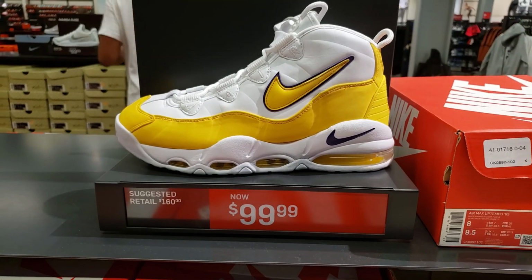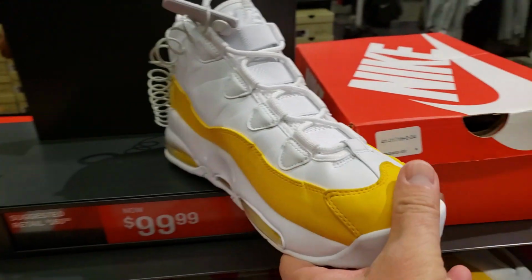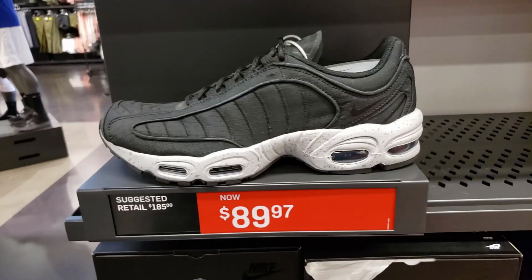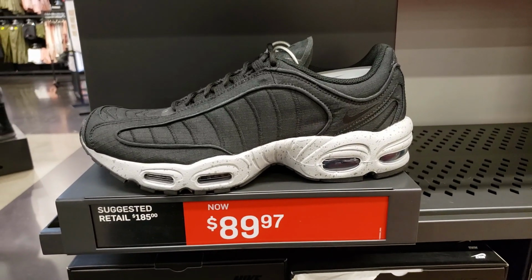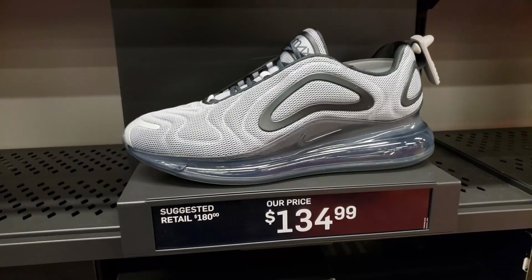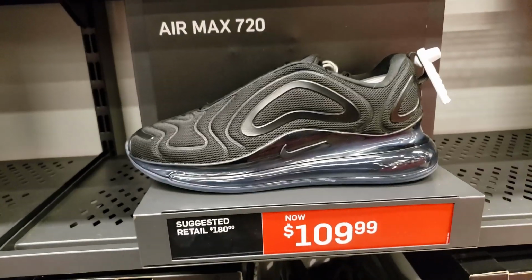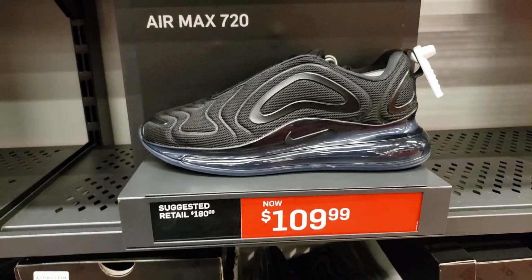Up Tempo 95 Lakers colorway. This is the cheapest we've seen these. Full size line. So these are 30% off, so 70 bucks total. That's what's up. Got the Tailwind. Going for 70, like 68 after discount. Not bad. A little bit pricey for that one. Still get 30 off. Usually the black ones have always been more expensive than the other colorways. That's not bad. That's not bad.